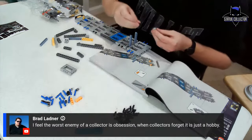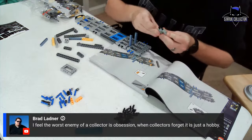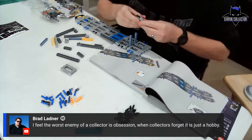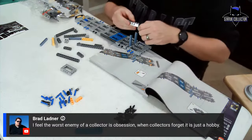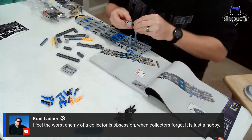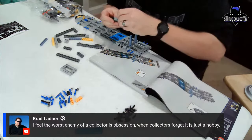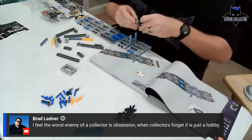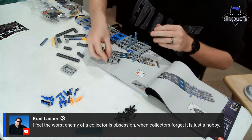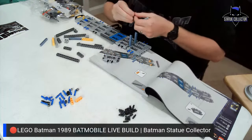Brad says, I feel the worst enemy of a collector is obsession when collectors forget it's just a hobby. Yes. Brad, you have an incredibly giant collection. So how do you view your collection? Do you view it as this incredible Guinness Book World Record, or do you view it as, oh my God, I've got a problem, I've got too much stuff? I'd love to hear your thoughts on that, because it can become an obsession where you just feel like you need to get everything.